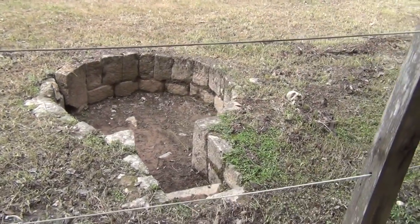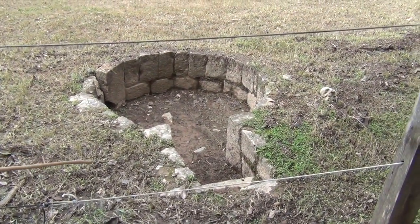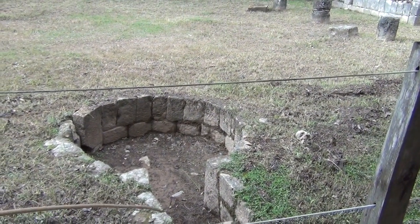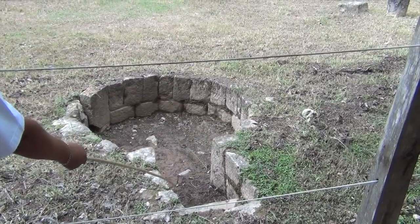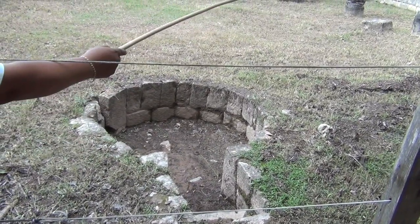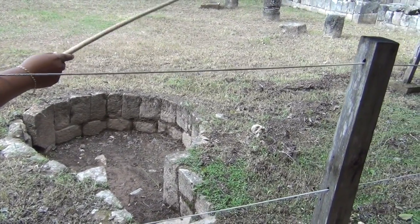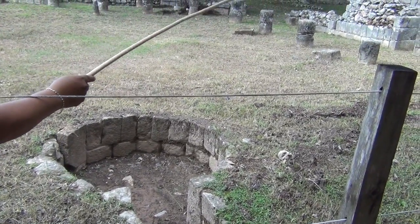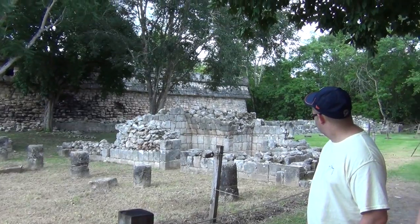It was a little bit deeper. It was the Maya jacuzzi. You can see the steps here. See the steps? And the steam bath down there on that side. Okay. Imagine the complete walls and the roof. It was a very small room when they hit the stones.